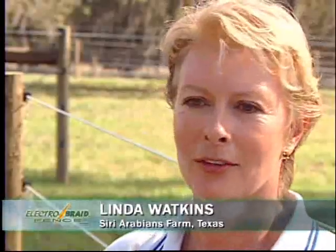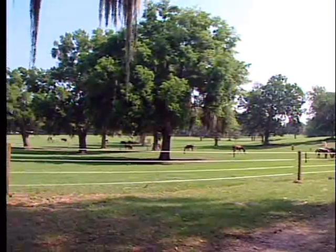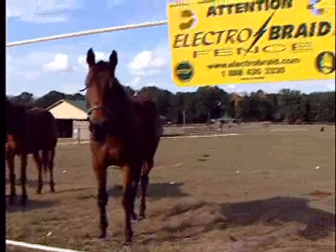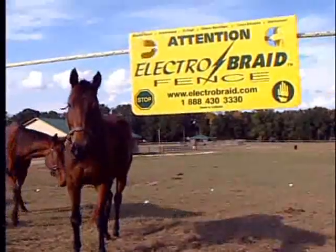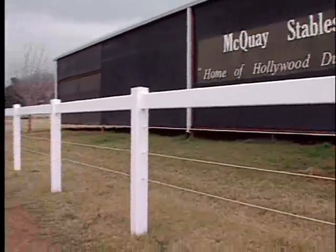And the cost was just the biggest surprise of all. Well, that's the main reason we used it to split pastures, because it's so much less expensive than the board fence. We've placed our posts here approximately 50 feet apart. So that lowers the maintenance, it lowers the manpower, and it lowers the cost. It's about 25% or 1/4 of the cost of four-board fence, even putting the posts closer together than ElectroBraid recommends. ElectroBraid is more affordable than virtually all other permanent horse fences.